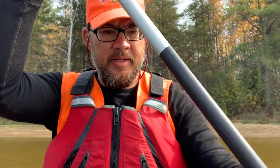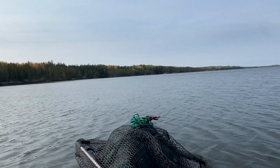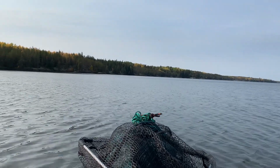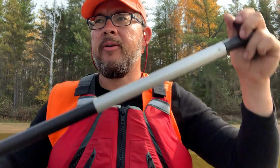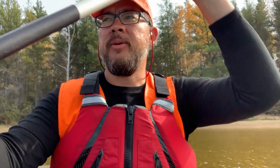Officially on Wallace Lake. I have about, according to the GPS, about a 4 kilometer paddle. Depending on the wind, it's coming from the side, a little bit of a crosswind, so about an hour, 45 minutes, an hour. I'm gonna throw the line in too and troll along the way.